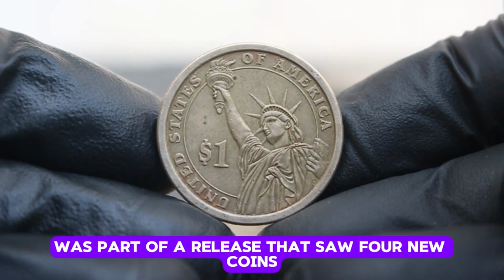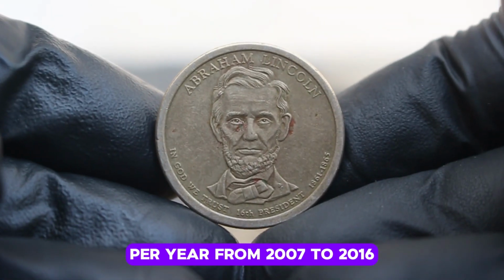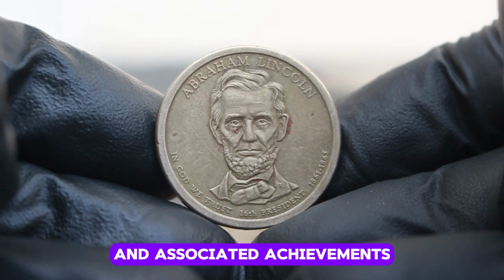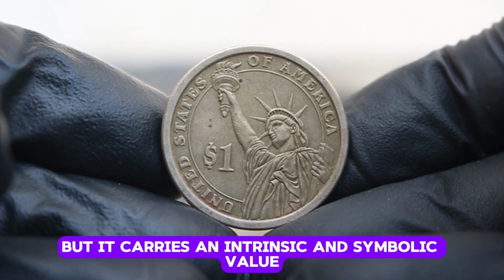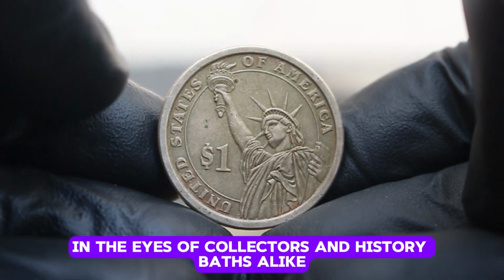Lincoln's coin was part of a release that saw 4 new coins per year from 2007 to 2016, each showcasing the president's portrait and associated achievements. The coin's face value is $1, but it carries an intrinsic and symbolic value far greater in the eyes of collectors and history buffs alike.